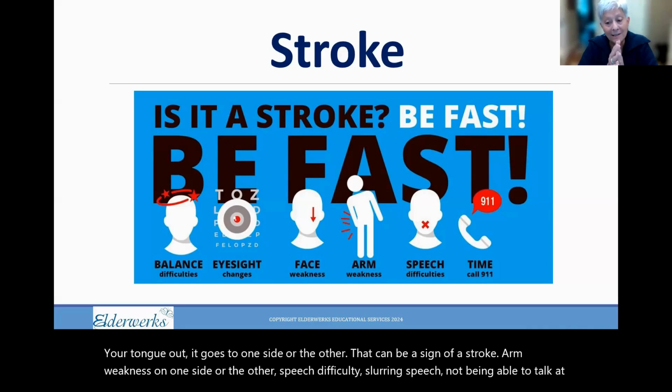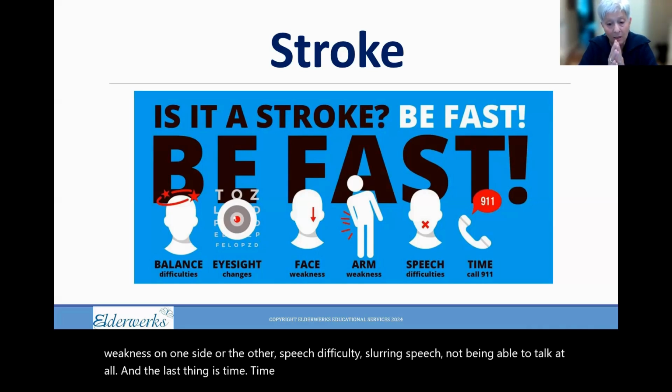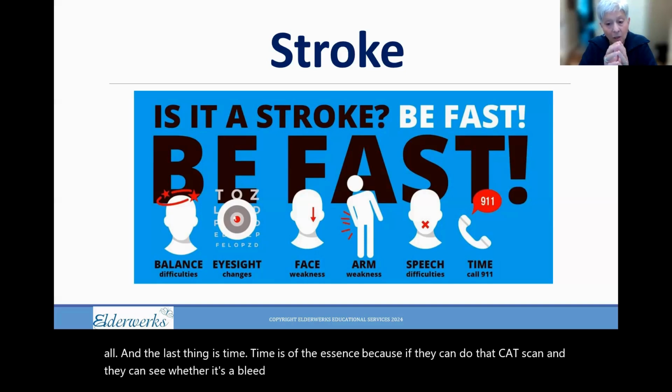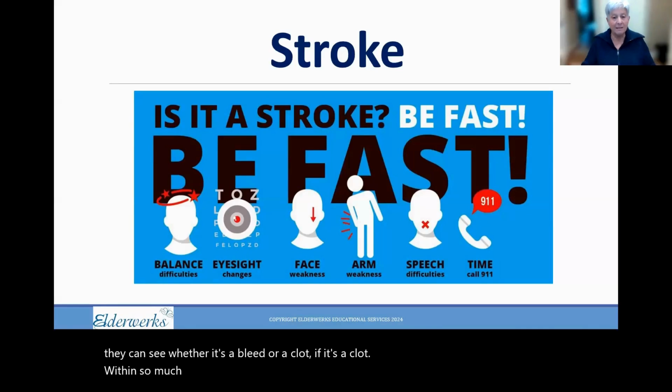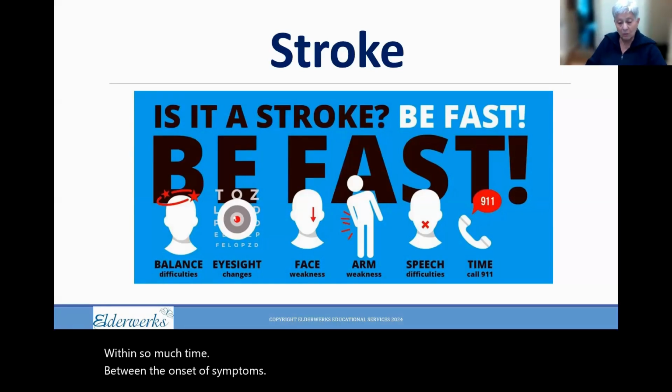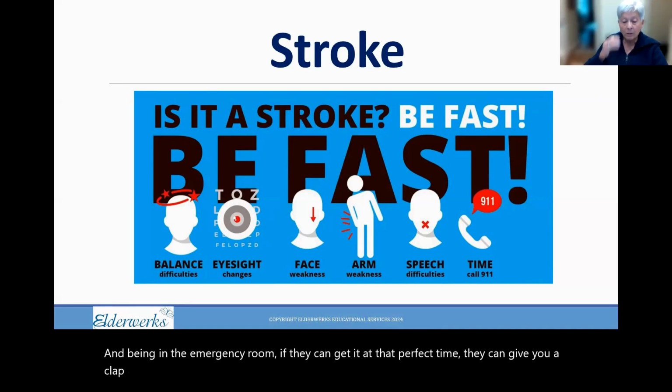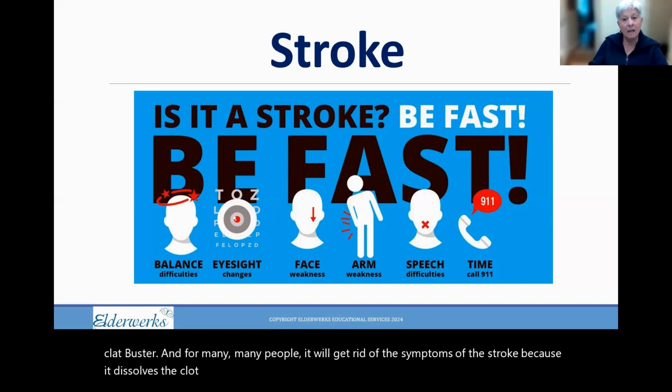And the last thing is time. Time is of the essence, because if they can do that CAT scan and they can see whether it's a bleed or a clot, if it's a clot, within so much time between the onset of symptoms and being in the emergency room, if they can get it at that perfect time, they can give you a clot buster. And for many, many people, it will get rid of the symptoms of the stroke because it dissolves the clot. So time really is of the essence when you have a stroke.